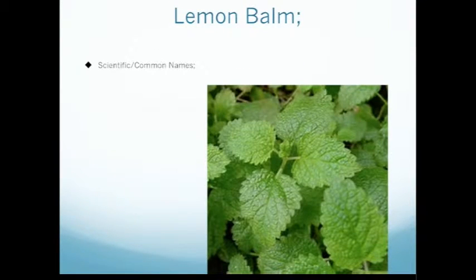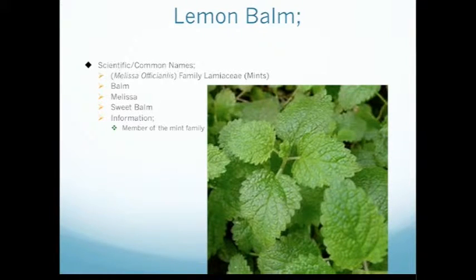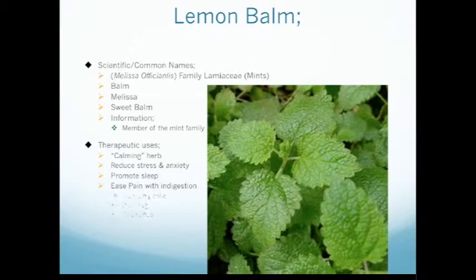Lemon balm. Scientific name, Melissa officinalis, family, Lamiaceae. It's a member of the mint family, as you can tell by looking at the leaves. It's also known as balm or Melissa, sweet balm. It's a member of the mint family, as I mentioned. Therapeutically, it's a calming herb. It reduces stress and anxiety, promotes sleep, eases pain with indigestion, including colic, bloating, flatulence, improves the appetite.